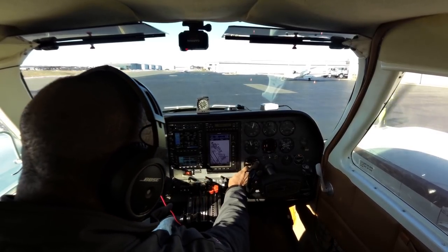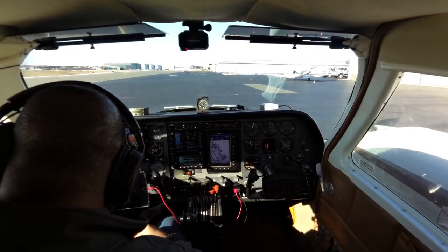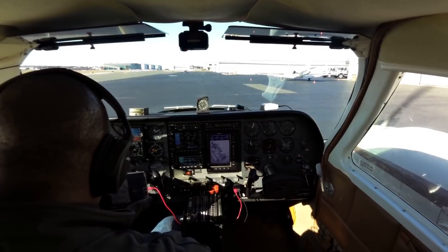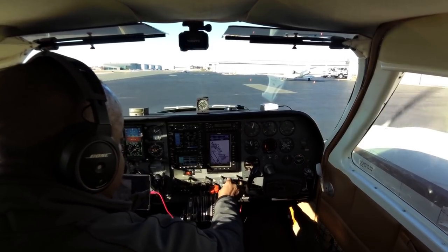All right, we used 42.6 gallons. We had our pitot heat on most of that trip, and I'll give you the rest of the stats later.